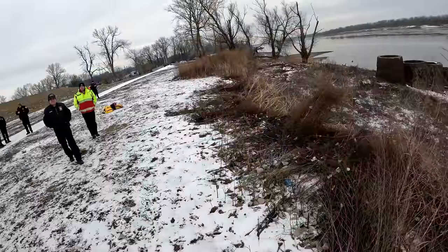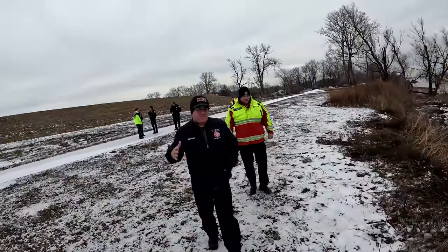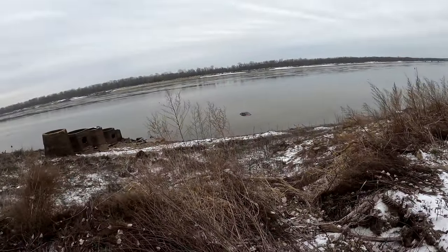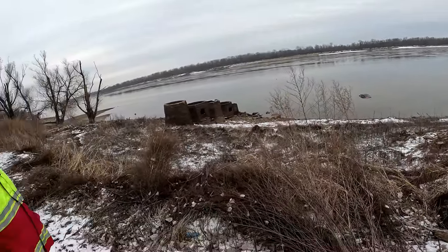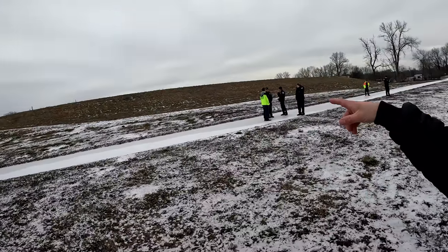I'm going to have to go down and see. What's up, Ron? Howdy, howdy, guys. Not an easy one to access. No, that's what I was looking at. So Ameren's got a lock. Substation, right there.